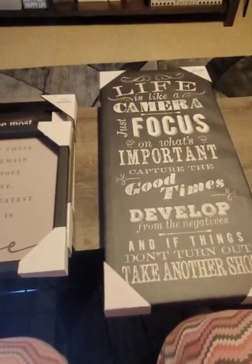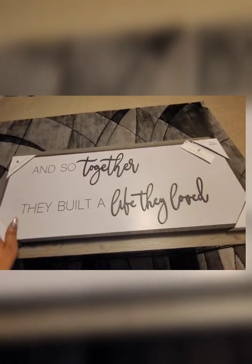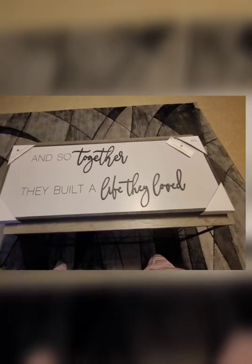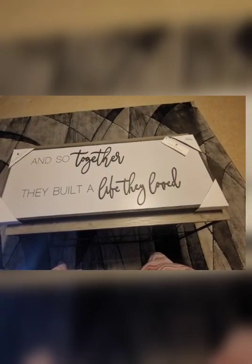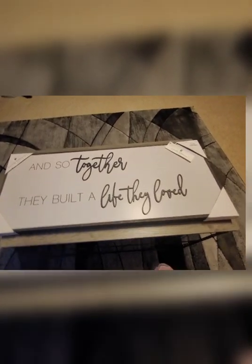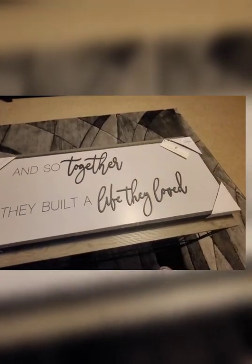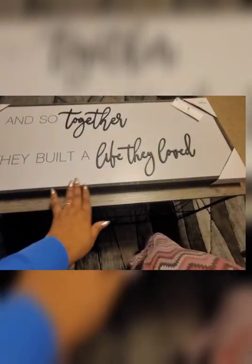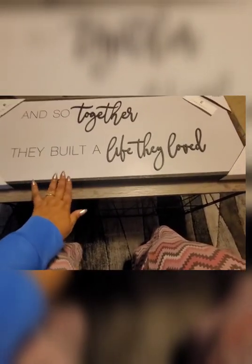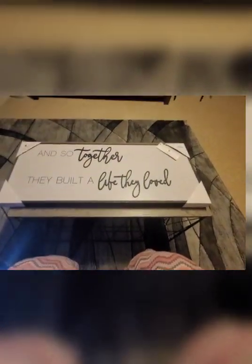Let me show you the two bigger pieces. I don't know who this Wendy Bellissimo is. This is from Wendy Bellissimo Home. I think I have another piece that says her name on it. And I just love this saying: and so together they built a life they loved. I think this is going to go above the TV. It's a nice size piece. This was $14.99. Beautiful wall art. The frame is this dark black but distressed wood, and the 3D letters.